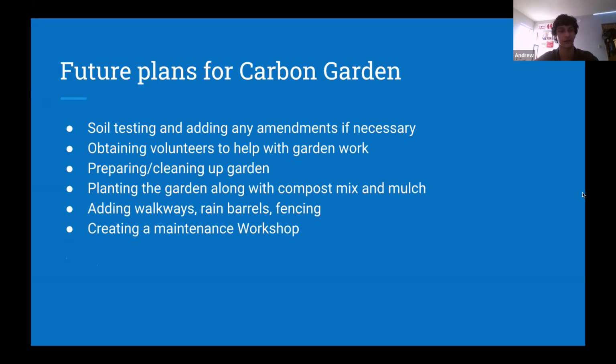Our future plans for the carbon garden are getting our soil test done and adding any necessary amendments, and obtaining volunteers to help with the garden work. It is approximately 1,500 square feet, and that's more work than just what Alex and I are capable of doing. Then prepping and cleaning up the garden, and actually planting it along with our compost mix and mulch, then adding the necessary additions like walkways, rain barrels, fencing, and creating a maintenance workshop so it can be kept well in the future.